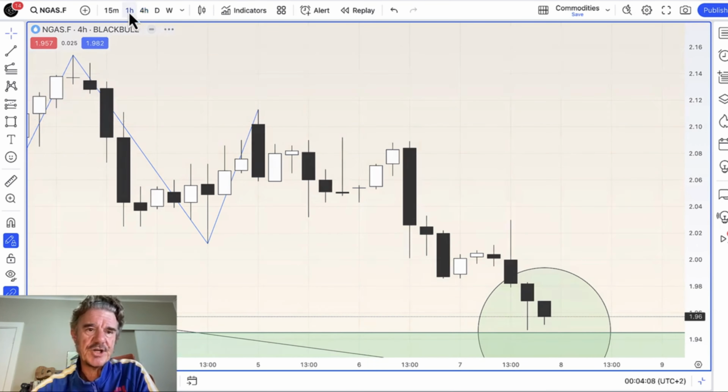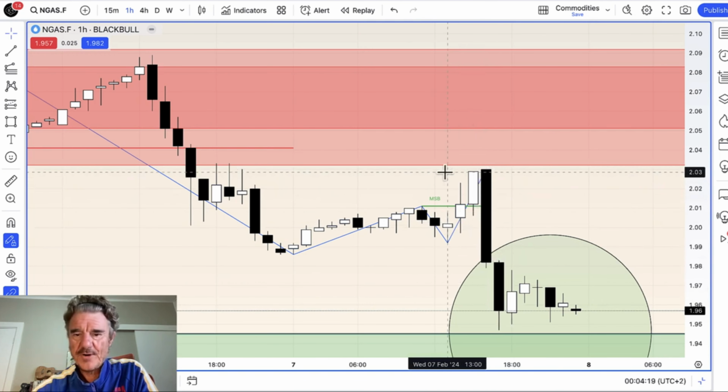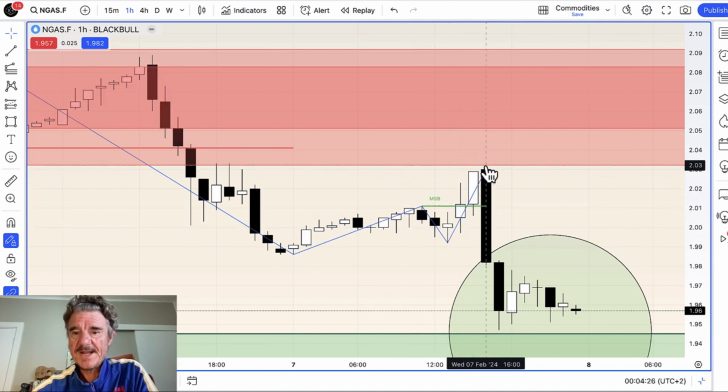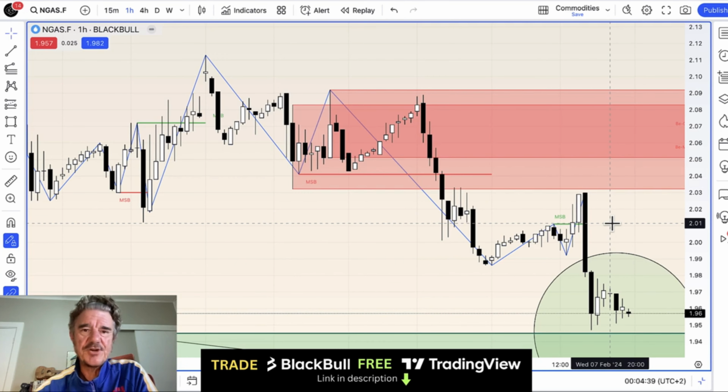Quickly, let's look at the 1-hour chart. And what you're seeing here is that one up, one down spike on the 4-hour chart represented by a single candle here. On this occasion, it looks a bit more ominous. Bit of an attempt to move up, a massive bearish engulfing candle, but then several hours of consolidation above support. So you know my plan, there's no need to panic.